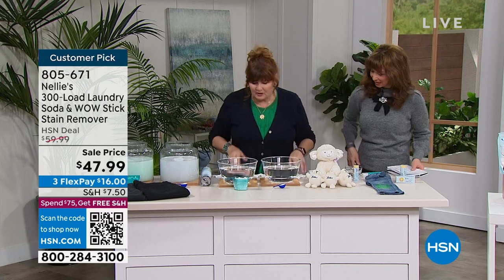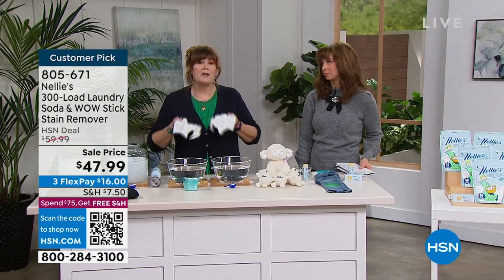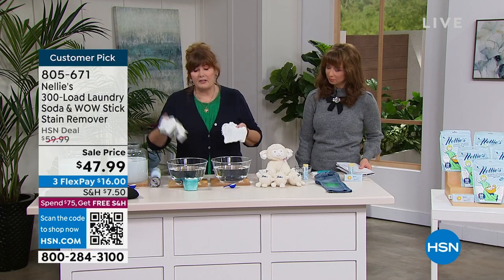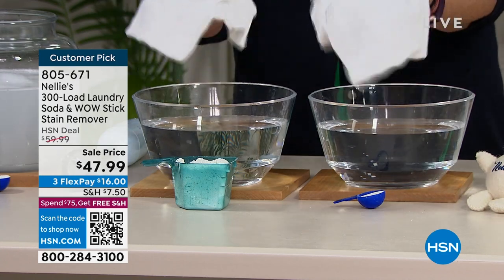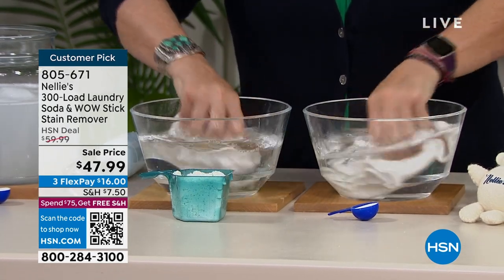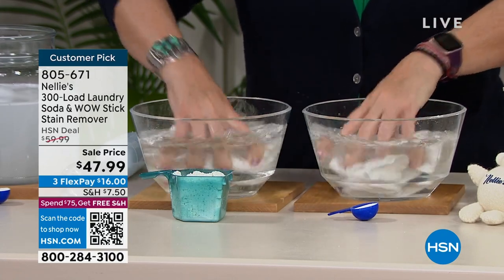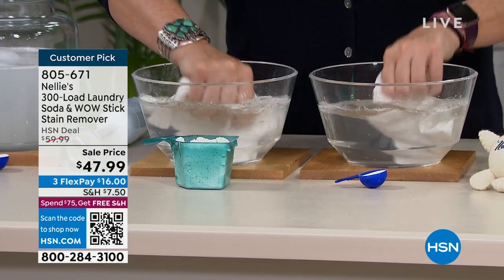I did an extra rinse cycle. It will completely dissolve. We'll show that to you in a second. Now I have a couple little baby t-shirts here. These have already been washed and dried. So we're gonna do a re-rinse. This is the detergent, this is the Nelly's. So these are clean, already done. Into the water they go. I'm just gonna agitate them some more. And this again, like I said, is like our re-rinse cycle.